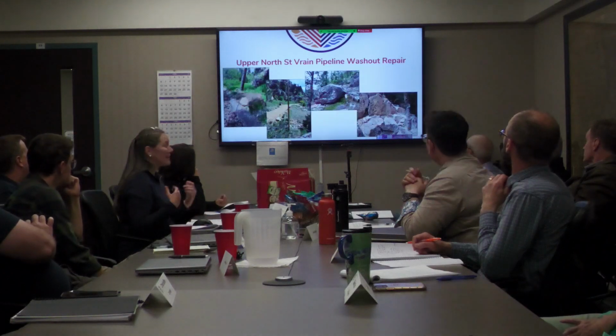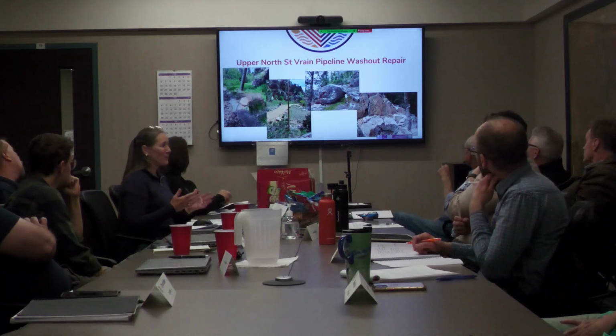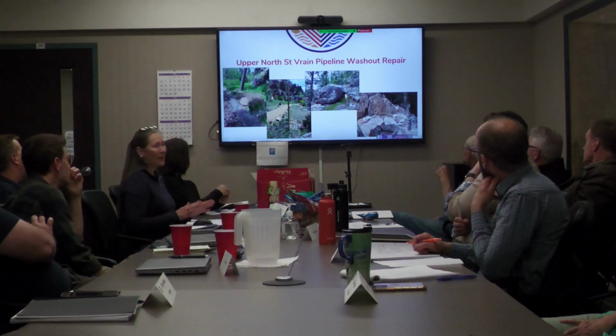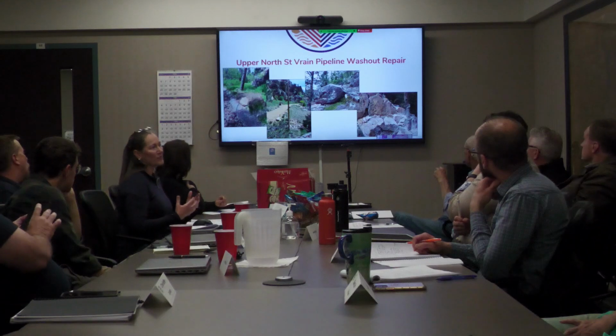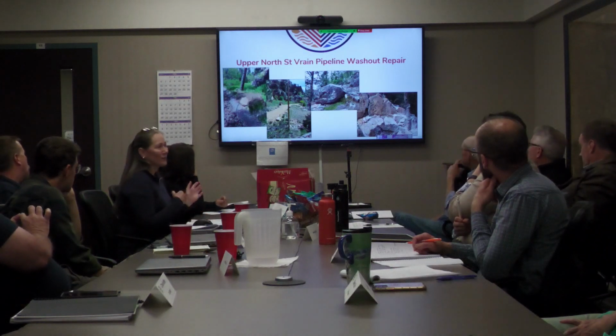And we did geohazard mitigation as part of this. We're in a rocky environment. We're always going to have rock fall. We can't stop all rock from falling, but the goal is to reduce and mitigate any potential large damage that we could have. On the left-hand side, you'll see this is the Upper North St.